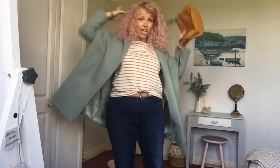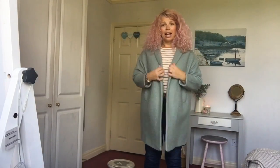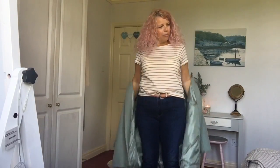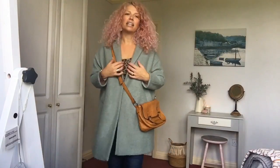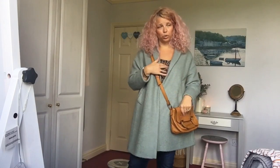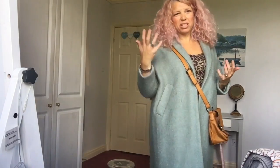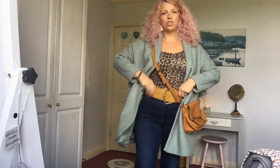But I think if you can find a coat in a colour that isn't black or brown... when I first saw it, the problem is, what's it going to go with? But actually, it just goes with so much. And then I've just popped it on with a vest that you've probably seen in another haul. I wore it when I was doing my summer inspiration, what to wear on holiday. But what I've done is, I've tucked it in completely, and I've put the big belt on with it.